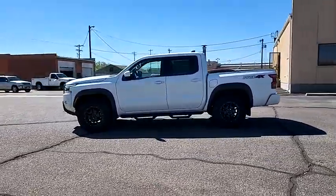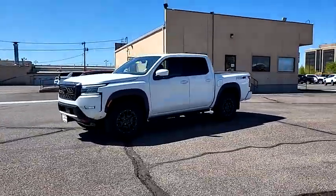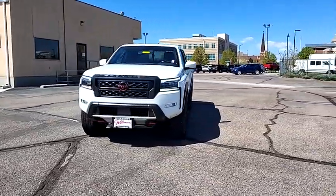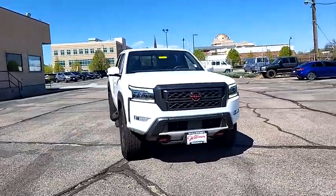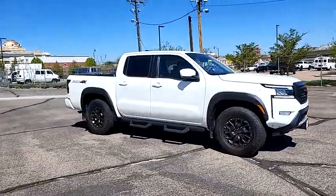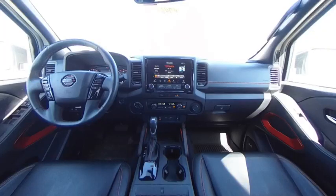This vehicle has less than 15,000 miles. Here are some of this vehicle's great options: 4-wheel drive, sliding rear window, aluminum wheels, brake assist, stability control, tire pressure monitor, daytime running lights, front all-terrain tires, rear all-terrain tires, driver illuminated vanity mirror.